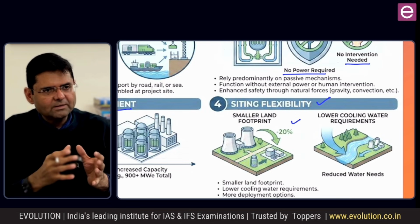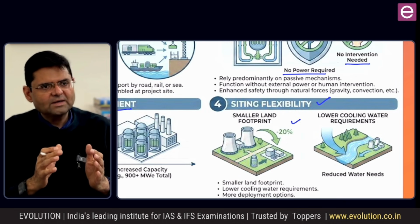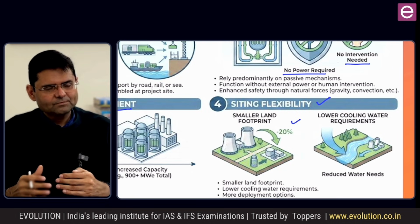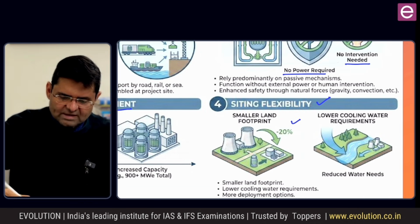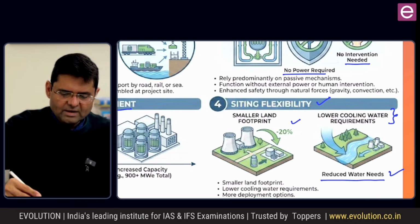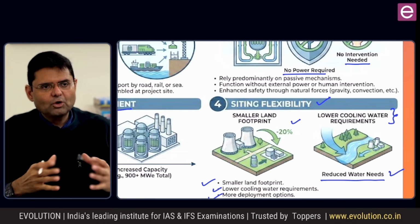Like in our country, the majority, I'm not saying all, but the majority of the nuclear power plants, and elsewhere in the world also, are close to the coastal area, so that the hot water could be easily discharged in the sea. But here you don't have such a requirement. It has reduced water needs because there is lower cooling water requirement. It has a smaller land footprint. Then cooling water, we have talked about that, and that gives it more deployment options.